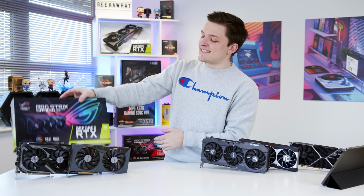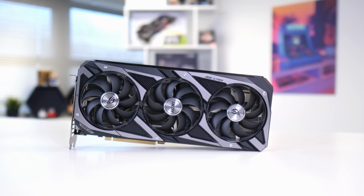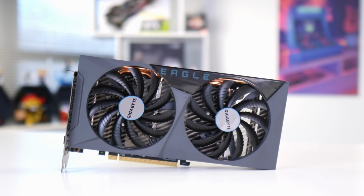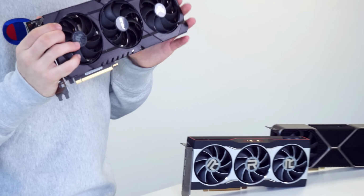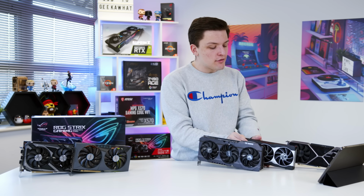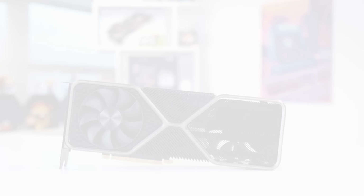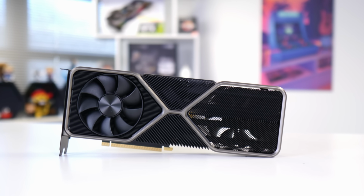The brand new RTX 3060 has arrived, which raises the question, should you buy a 3060, or what about a 3060 Ti, or heck, maybe even an RTX 3070? In this video, I'm going to be comparing all those cards, and I've also thrown in a 6800 from AMD and of course Nvidia's very own RTX 3080 Founders Edition for good measure.